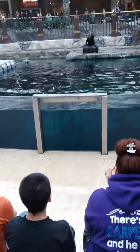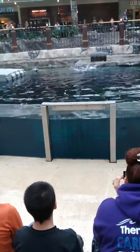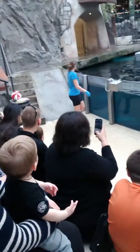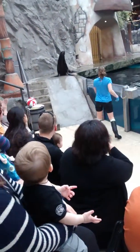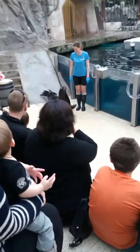So they look a little bit funny, but you don't have to take my word for it. Kelpie does excellent seal impressions. So do you guys want to see them today? Do you guys want to see what Kelpie's impression of a seal moving on land looks like? Take it away, Kelpie.